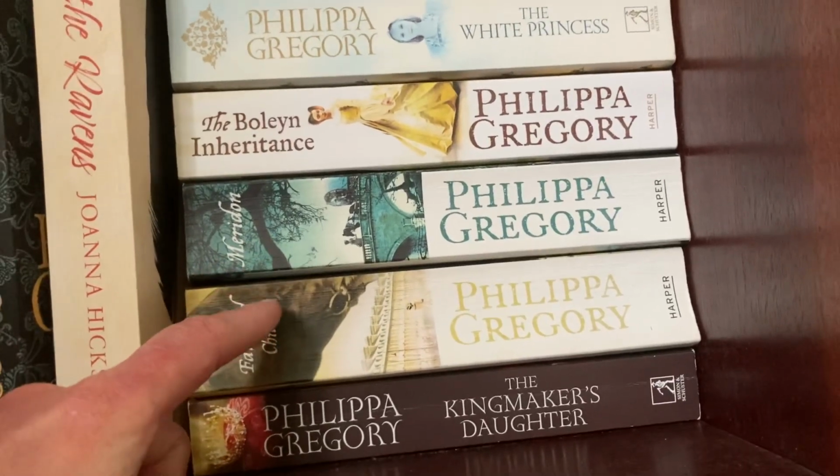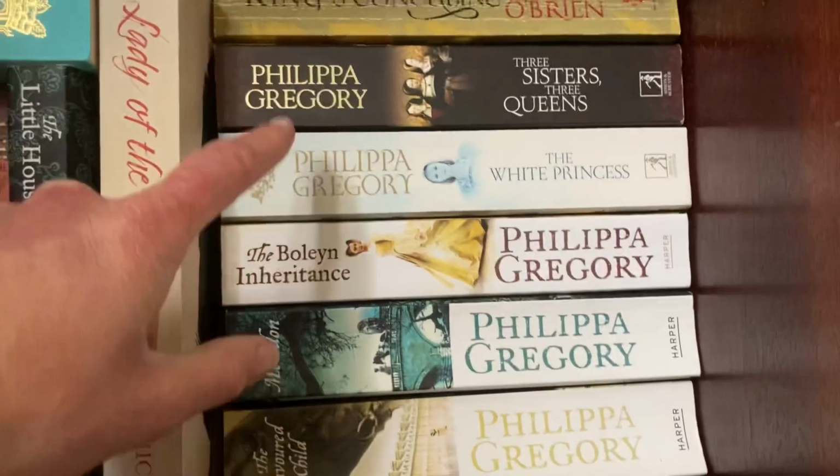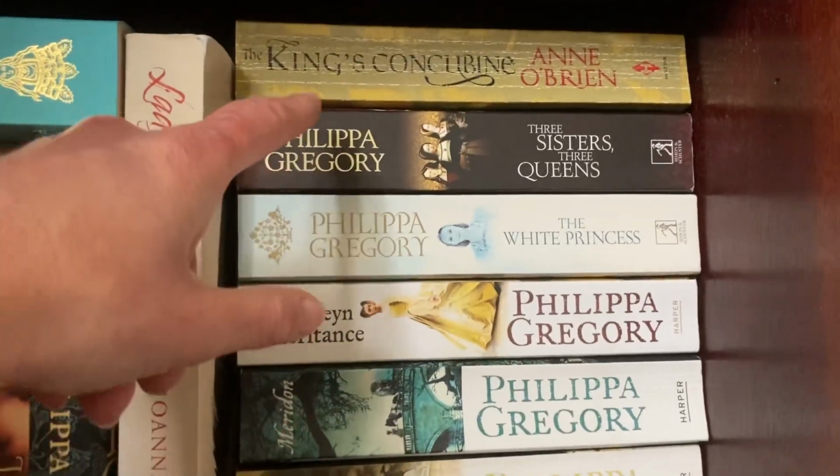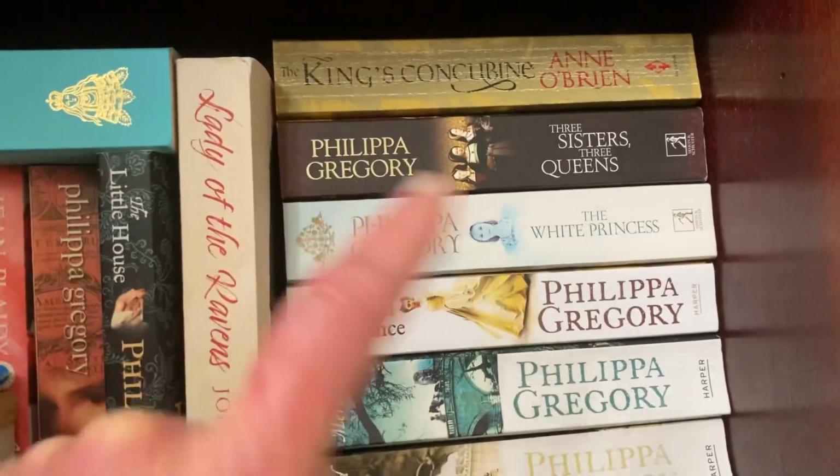Well, I think I'm actually missing the third one, so I need to get to that before I can carry on. And these are the other ones in the Tudor Queen series that I've read. And that's The King's Concubine. That is in an odd place. That is annoying me that that's in an odd place.